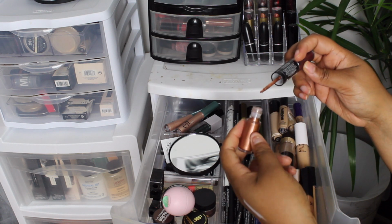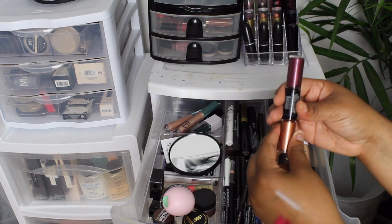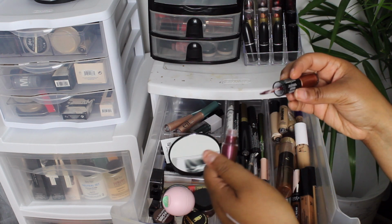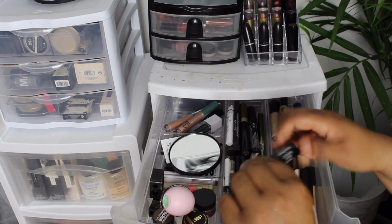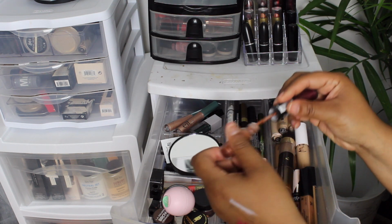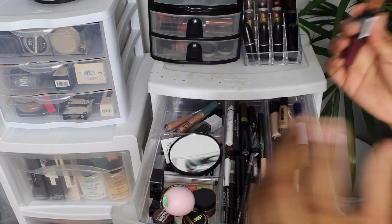This is the Sinful Colors Bold Brow Intense Effects. I received this from Influencer a long time ago. This is double-sided. This was something you were supposed to use in your brows for festivals and stuff, but how stupid is that? I just kept it because I was like, maybe I can use it on the eyes. I mean, if you can put it in the brows, you could probably put it on the eyes.